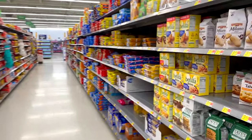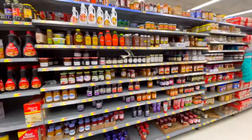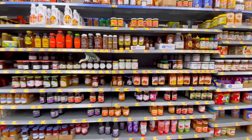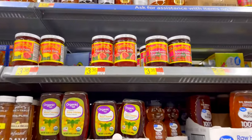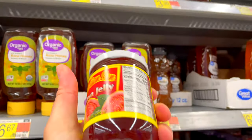I think this is the aisle. All right, so I'm here at Walmart looking for a special ingredient to amp up the cook today. I know it should be right around here somewhere. Here we go. Let's see, what's the difference between a jam and a jelly? Maybe jam has seeds in it? I don't know. All right, let's go with the jelly.